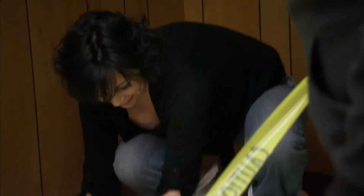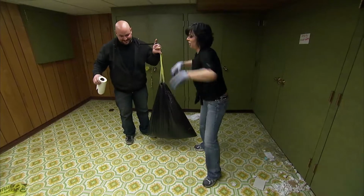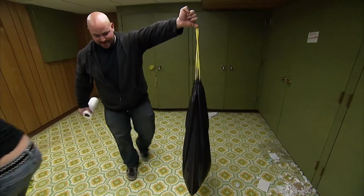Might pull this stuff up. Don't wanna puke. Mo was not very helpful at all. I'm here covered in bags, and Mo, so lovely, just holds out the bag like Vanna White. Poop doesn't bite, Mo. Why would I want to get down there? It's poo on the floor. Nobody wants to clean that up.